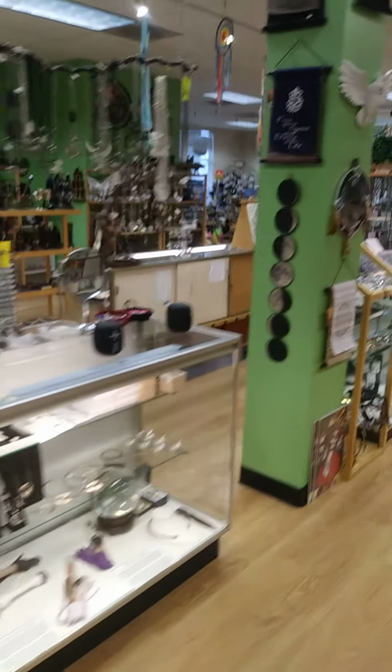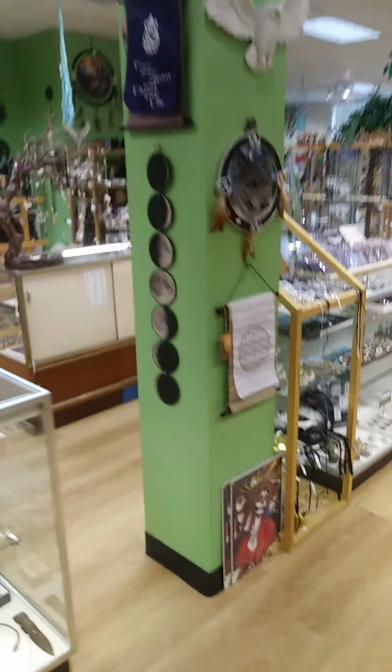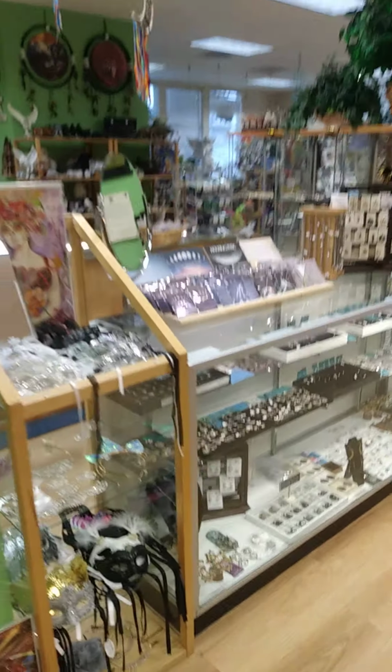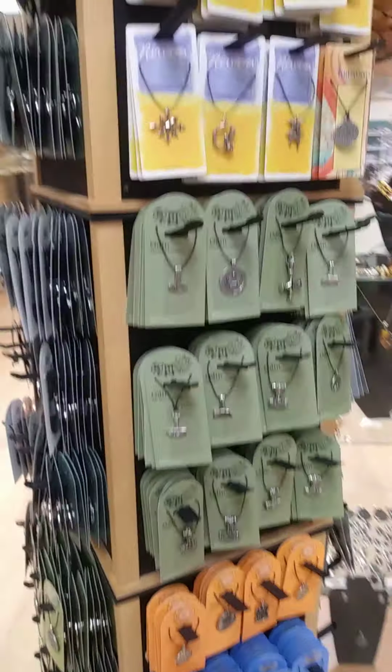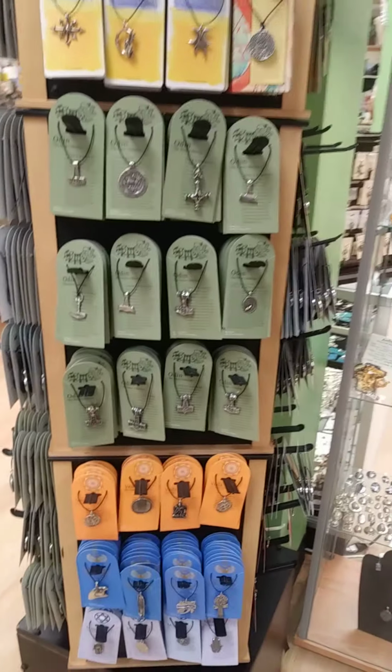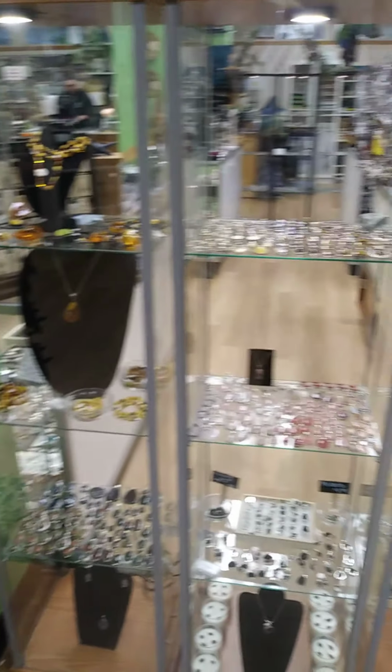So of course, our center islands, still jewelry. Lots and lots of jewelry. We just got restocked on all of our carded necklaces. So if you were looking for your pentacles, triquetras, Thor's hammers, all of those jewelries are back in. All of our Zodiac line is actually back in as well. So that's our center island.